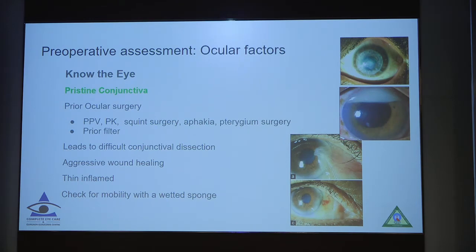Now, preoperative assessment is again very important. All we want is a pristine, untouched conjunctiva. If the patient has had any prior surgery, whether a penetrating keratoplasty or a VR surgery, which makes conjunctival dissection very difficult and the healing more aggressive, you have to use antimitotic agents in such eyes. Again, be careful in patients who have thin and inflamed conjunctiva. It is always a good idea to check the motility of the conjunctiva using a wetted sponge before surgery.